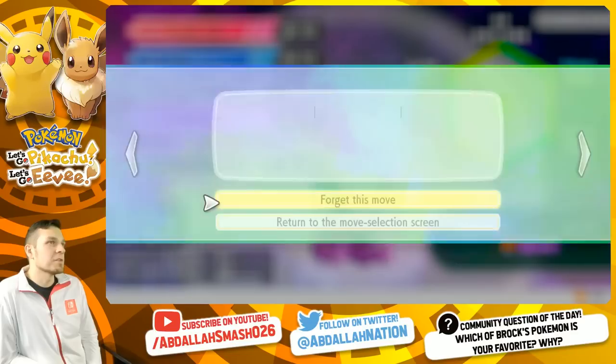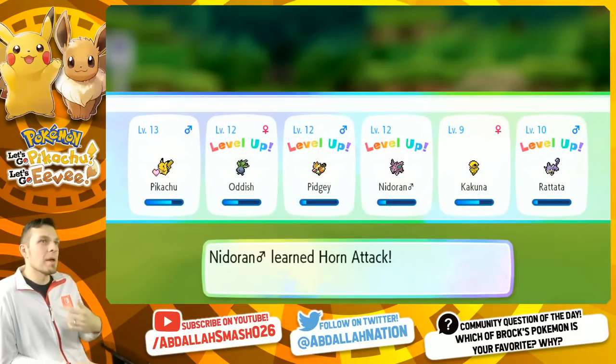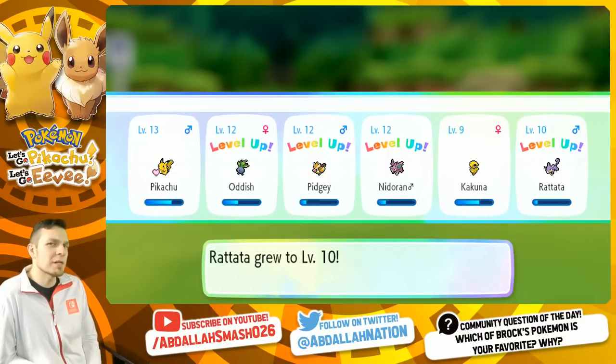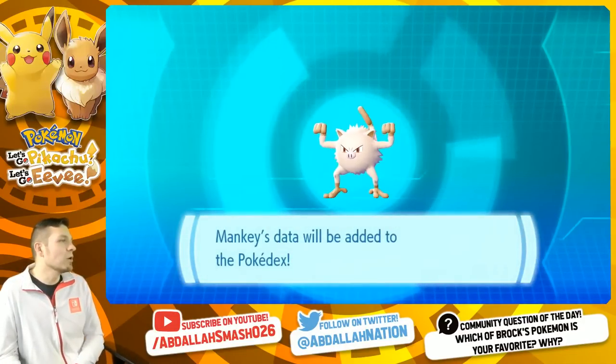Get rid of Focus Energy. And we'll do that. Okay, so once Kakuna evolves into Beedrill, we'll swap Mankey into the mix, and then we'll go from there. Did any of you guys tell me when Pidgey or Rattata evolve? Let me know what level they evolve so that we can figure that out.